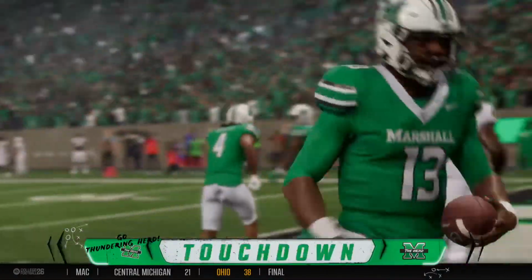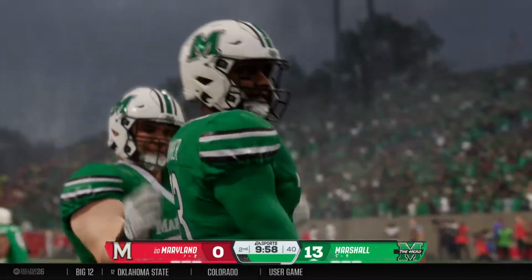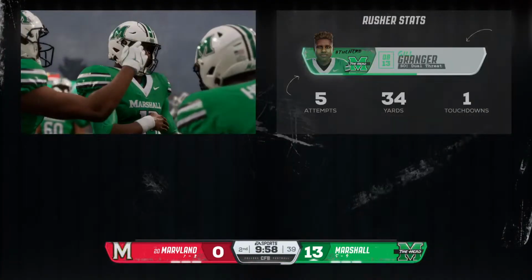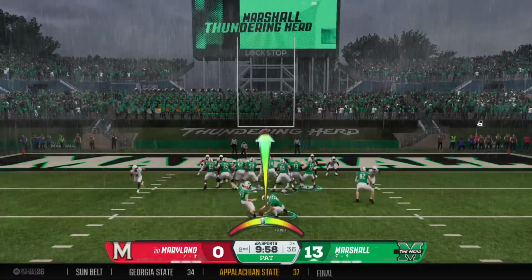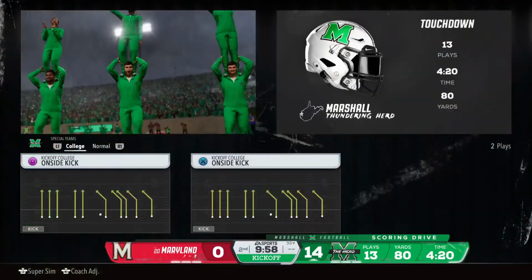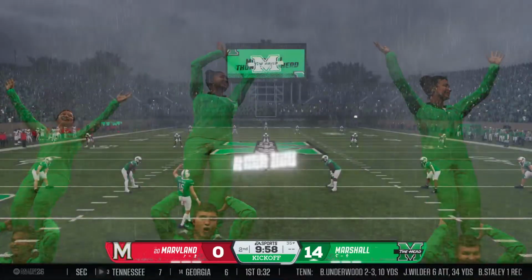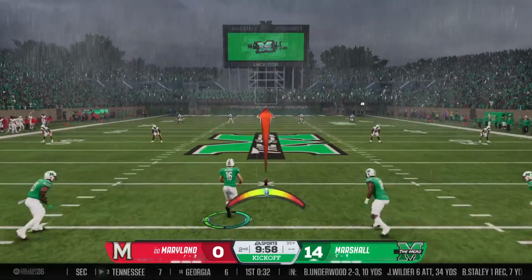Touchdown, Thundering Herd! The defense has got to do a better job of taking the most dangerous man. That's the guy with the football in his hands. Force him to do something with it. You can't just let him keep the ball and go score. And the extra point pushes the lead to 14. Kickoff unit is out there again, and this crowd is feeling themselves after that last drive.